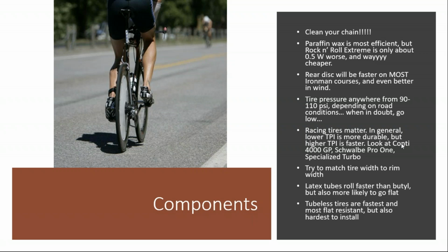And here I just have some generally good tires. This doesn't mean they're the only ones. They were just at the top of my head. Continental 4000 S, Schwalbe Pro One, Specialized Turbo. They're all really good tires. There's plenty more. I just didn't list all of them. It's fine. You do want to generally match tire width to rim width. This is just going to give you smoother airflow over that surface.